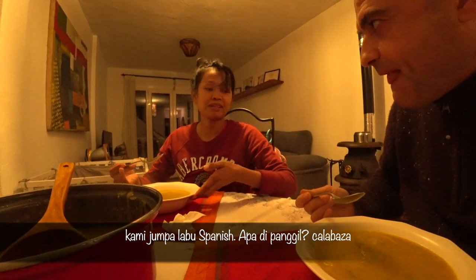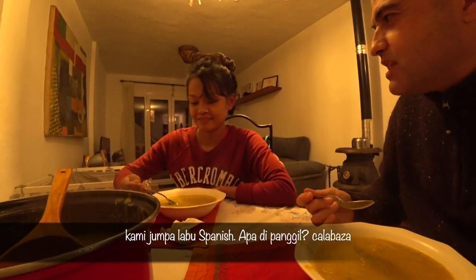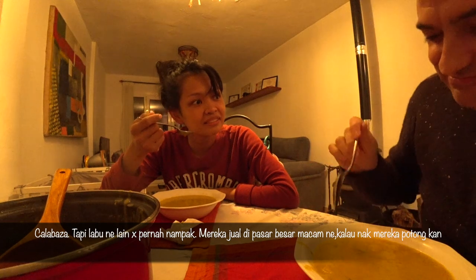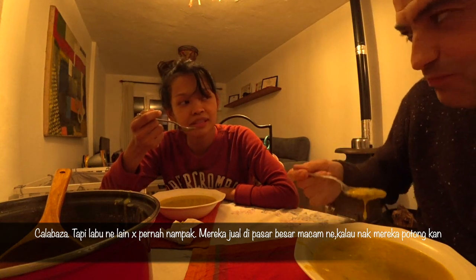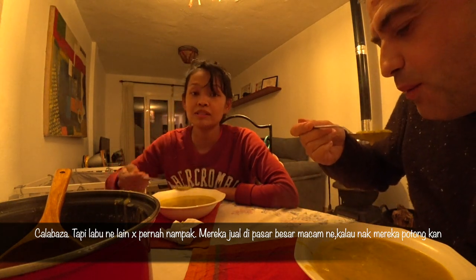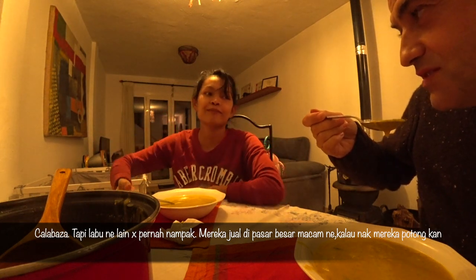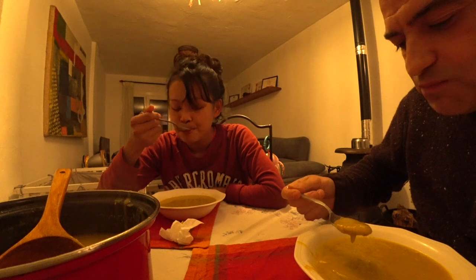Spanish pumpkin that we discovered. What do they call it? Calabaza. But this is a really different pumpkin. Never seen anything like that before. They sell a big one like that in the market. If you want, they will cut it for you. You just buy a slice.